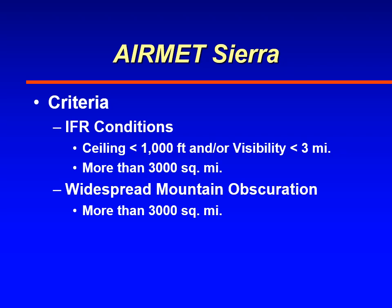So here's your criteria for Airmet Sierra, and you do need to know the criteria. Airmet Sierra covers IFR weather and also mountain obscuration. What is IFR? It means ceiling less than 1,000 and/or visibilities less than 3 miles. And for an Airmet, that needs to cover a large area, 3,000 square miles.